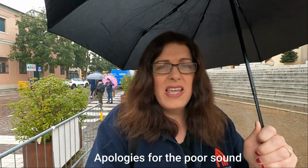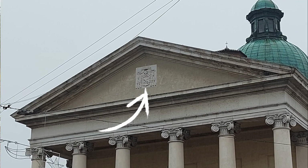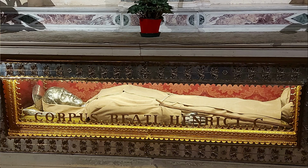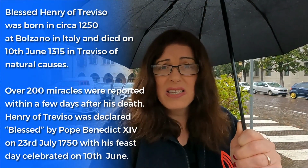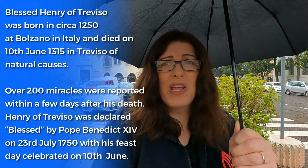Along a little further down to the cathedral here in Treviso, dedicated to St. Peter. You can see the keys of St. Peter above the columns on the front. I've just been inside and had a look. It really is absolutely beautiful inside. And the first thing I came across was the relic. This was the body of a saint, and it's to St. Henry. Now, I don't know too much about him, and I've had a little look inside. There was nothing I could read that tells me who Henry was. So if I find any information, I'll put that up on the screen.